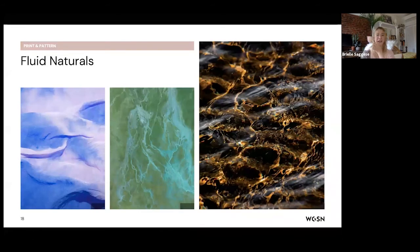For print and pattern, we see a lot of our print and pattern then move back into, as I was speaking about, that more natural influence. So as consumers are thinking about how to flex between these two different worlds, thinking about how to meet the challenges of the new season ahead, we spoke about how they're really grounding themselves in nature, really grounding themselves in more circular and rhythmic processes to help them move forward within the season with a sense of ease and with a sense of comfort.